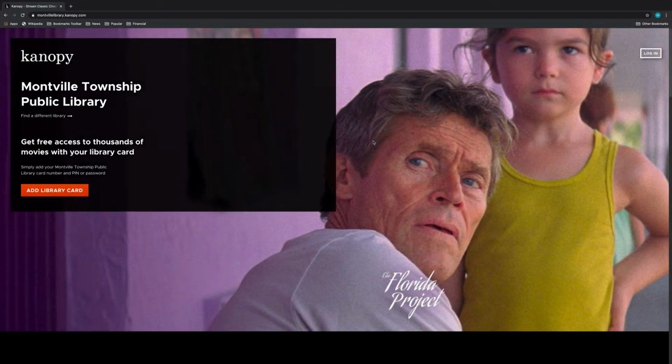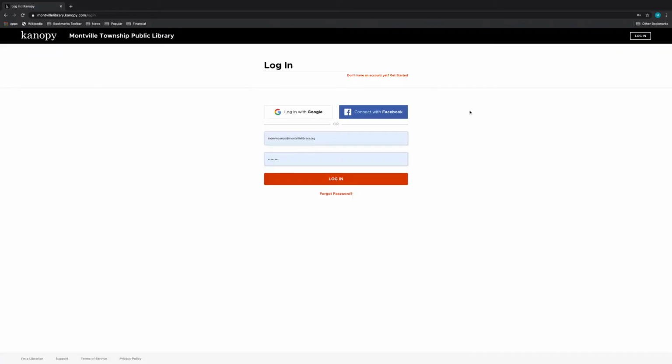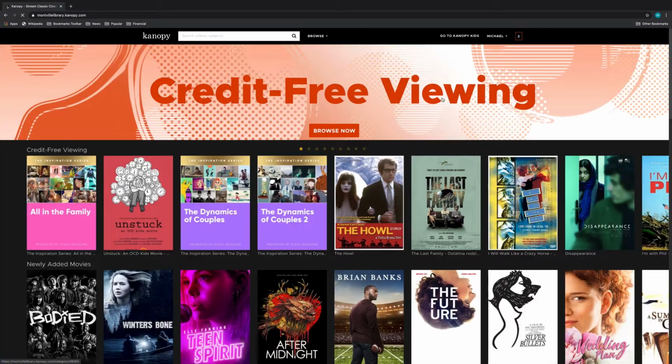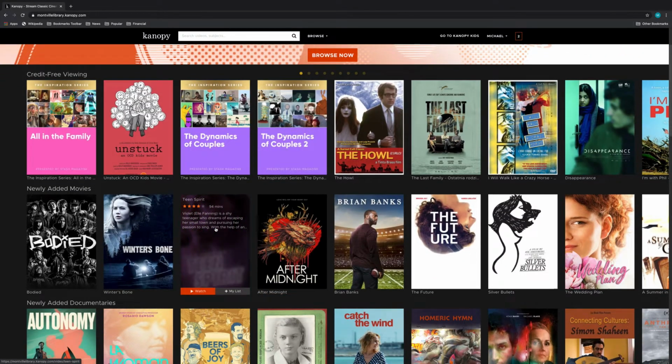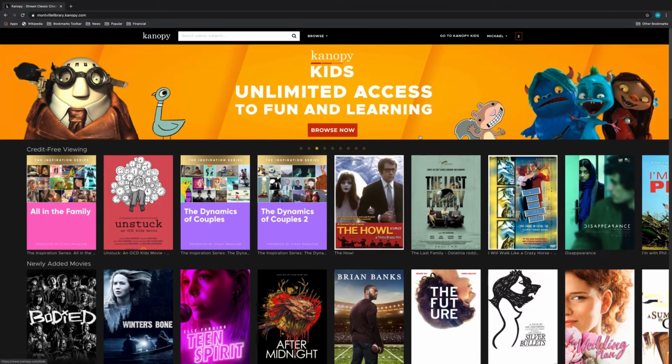Once you have it set up, which I do, you would simply click on Login in the upper right corner. My password is saved, so I'm just going to click Login again, and it's welcoming you back. So here's the home page for Kanopy. You'll notice that it's very similar in its layout to Netflix, where you have big horizontal views of cover art or poster art for films and TV shows. I'm going to show you how to browse this collection a little bit more efficiently.